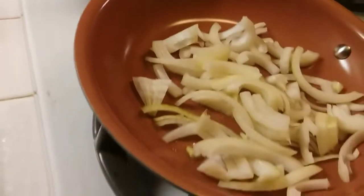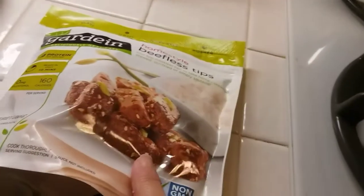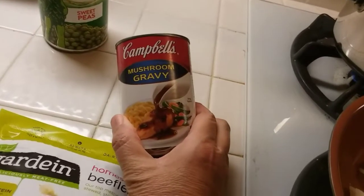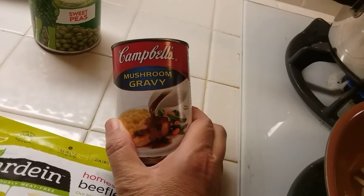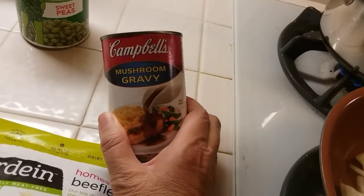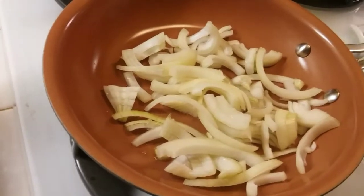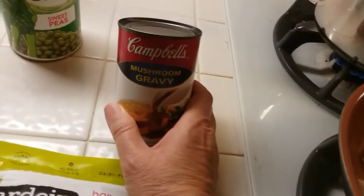After the onions are sauteed, I will put this in, saute that up, and then I'll add the gravy. I love this Campbell's mushroom gravy. It's really yummy and delicious. If I had fresh mushrooms, I would put that in it, but I don't have any, so onions and mushroom gravy will be just fine.